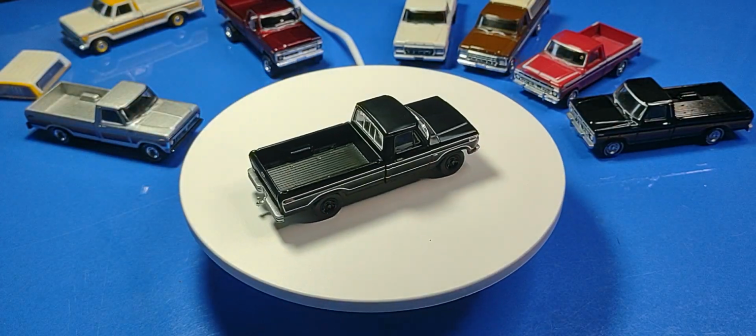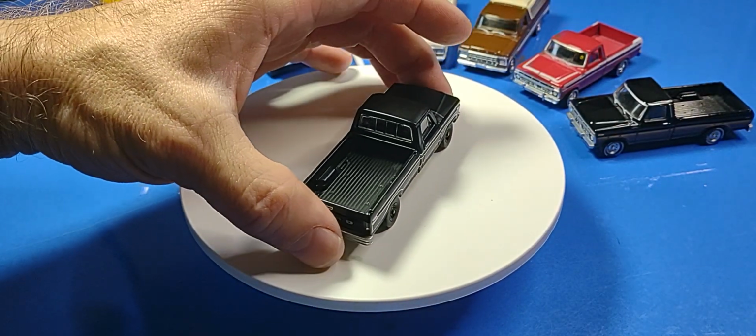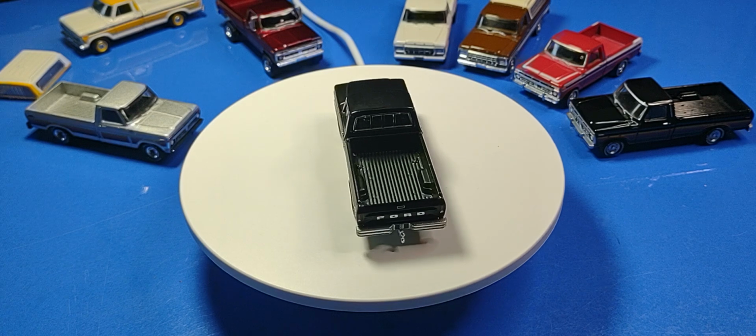By the way, my wife and I have talked about the idea of me getting maybe a little better camera than what I've got here. Might be able to see things a lot better.